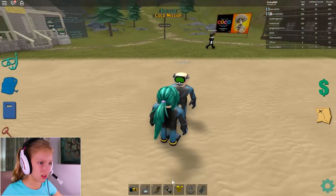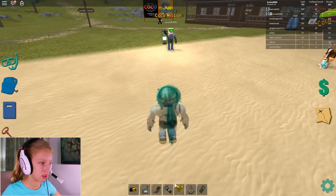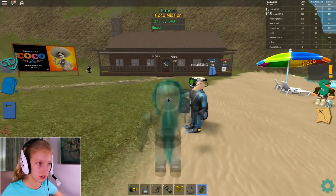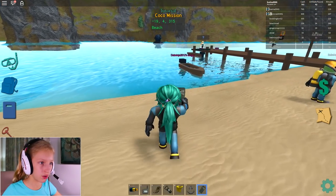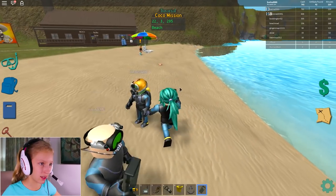Do you want me to show you the quartz for them? Quartz? Yeah. Wait, do you have the map too? No. Oh. I have the quartz though. I have the cord thingy. Oh, this is cool. Oh, whoa, this is actually really cool. Oh, wow. Okay.